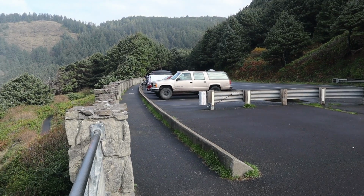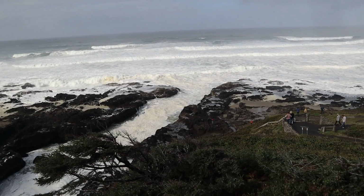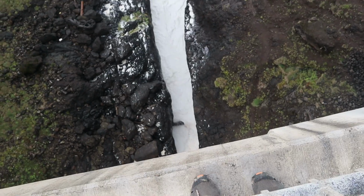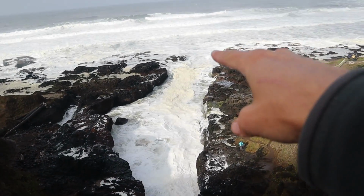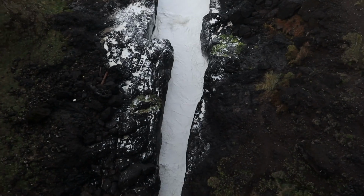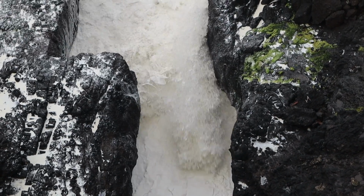All right, I'm at an area here right on the coast that has a few really interesting things to see. Let me show you. There's a bridge here over what's called Cook's Chasm. And it's just this little canyon or gorge coming in from the ocean. Incredibly violent, turbulent water coming through here.